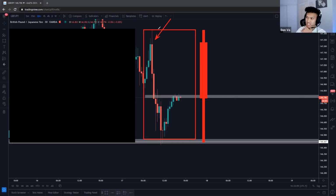Because look, this is the high of the candle. That's the high, right? This is the low. Look at where the day closed. It just closed like I think 4 minutes ago, right? So this is how the day closed. Therefore, this is just a wick on the higher time frame. This is just a wick on the daily time frames here.